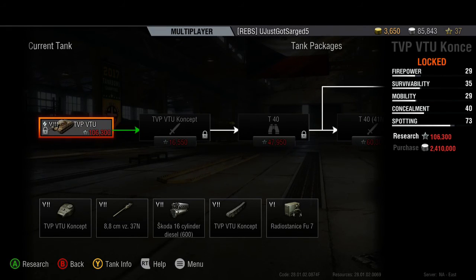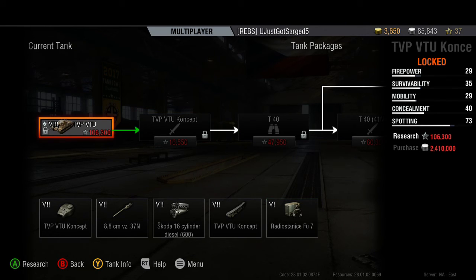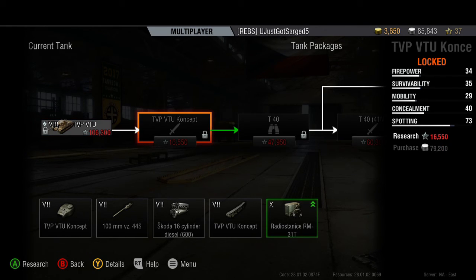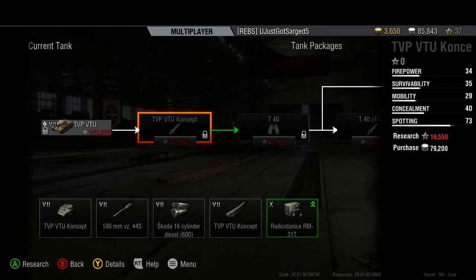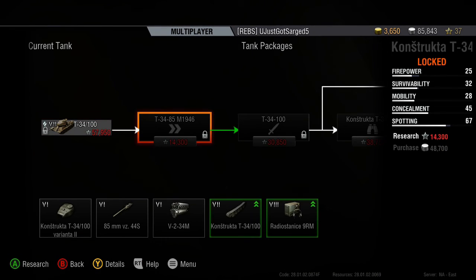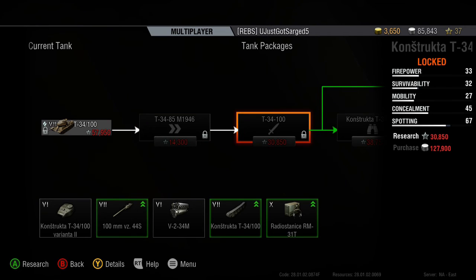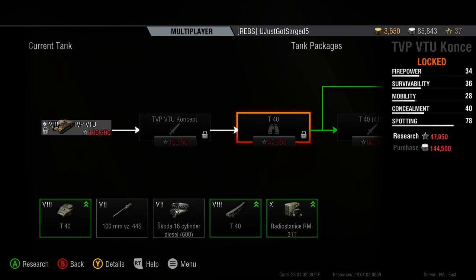Let's take a look at the packages. We start with the 88. We immediately upgrade to the 100mm. I think this is the 100mm we had on the last tank, T-34-100. 175mm penetration. Was that the same exact? Oh, hold up. Yeah, it's the same gun, 85. No, 100mm VZ. Yeah, same gun. Same gun you get on T-34-100 right here.